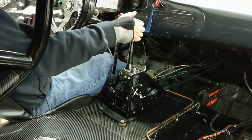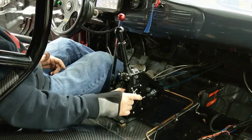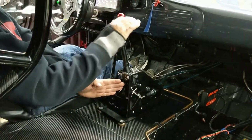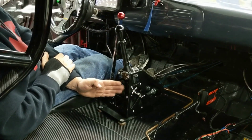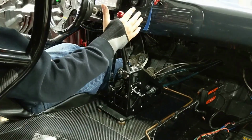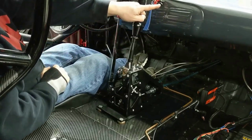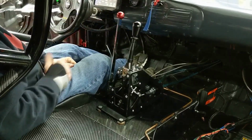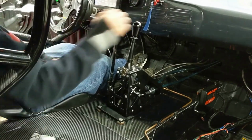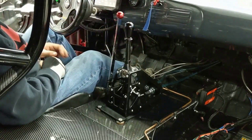Now when we go to second, it engages the lockout, and that has a guide on an angle that guides the shifter into third position. So there's no way to go back to first. Even if I push it into first, it automatically goes into that third position. All right, and then we talked about how the 2-3-2 is also locked out. So we got both those lockout features.